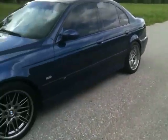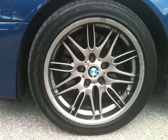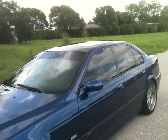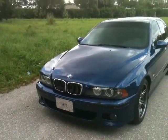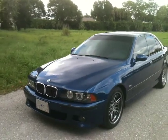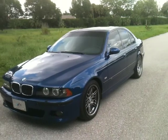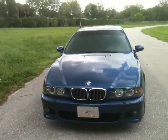Let me show you the wheels. Check it out. Look at the rotors. This is a slick car. I'll take you on a test drive in just a minute. Tinted windows, all leather interior, all the options. CD player, CD changer, nav, you name it. It's in like a royal blue, tinted windows. This is a real M5.